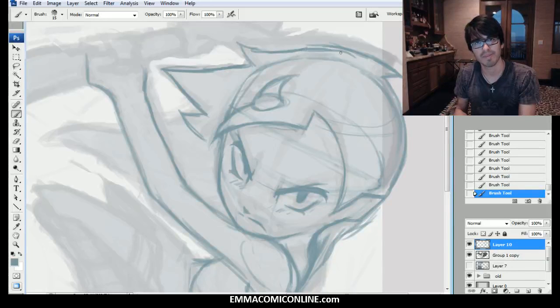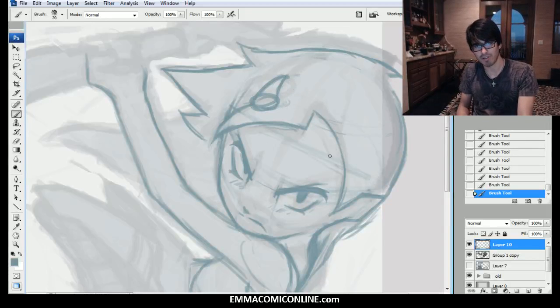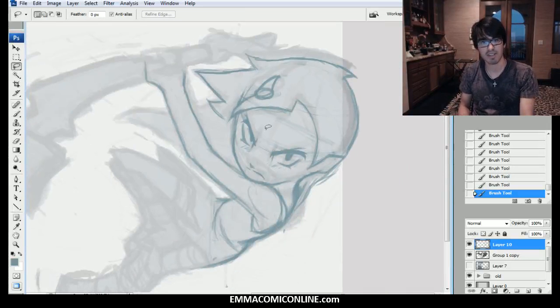All right. Let's go ahead and get that taken care of, and erase a little bit more of our guidelines. And sometimes I have this problem where I make her head too big. I just make her head way too massively big. But luckily we have the power and the crutch of Photoshop to come to our aid. We can shrink that down as much as we see fit. In fact, I think I will go ahead and do that right now.